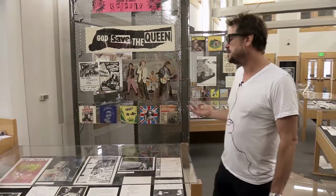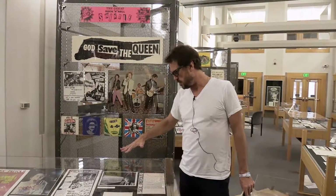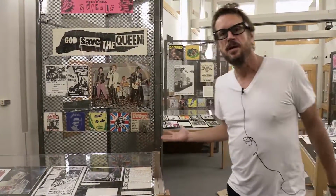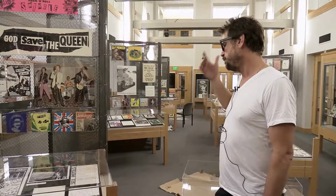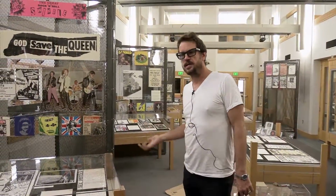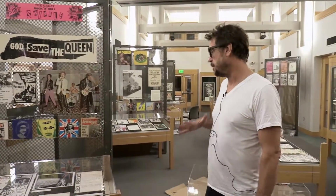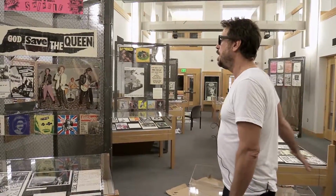And those paste-ups were not preserved in a manner where you were thinking of them as art pieces. They were as disposable as, you know, one of the pizza menus in your kitchen drawer. So it is very rare that examples of original punk paste-ups have survived. The cool thing is that we actually have some of them here at Cornell.